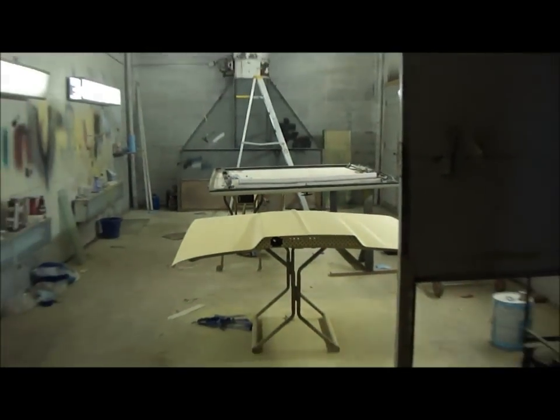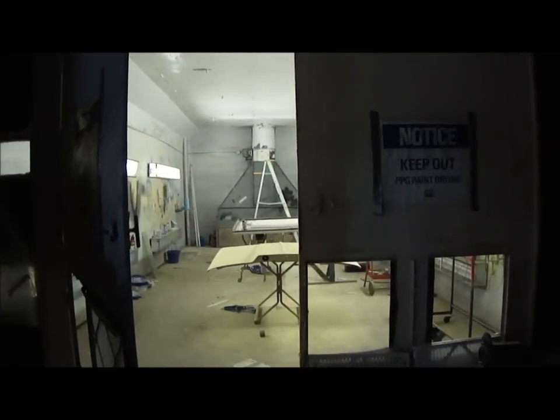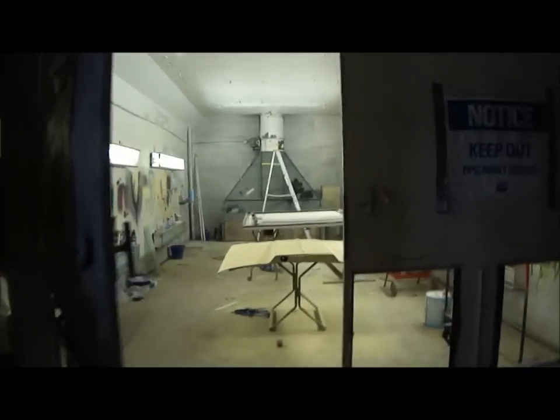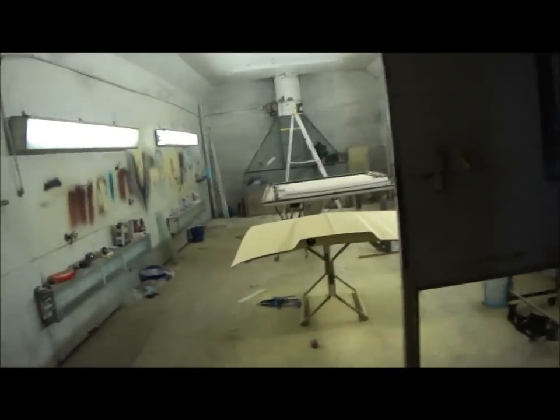Of course, what shop would be complete without a paint booth? Previous tenant in here actually shot fire trucks on this thing. That's how large it is. It's cold out, so lights are failing to fire up, but there's the paint booth.